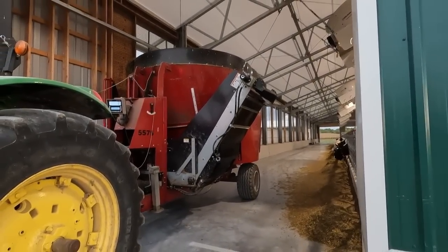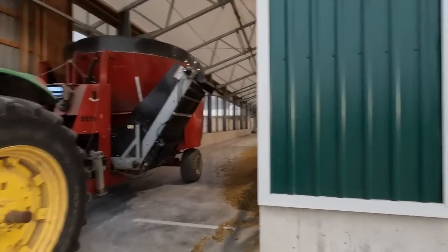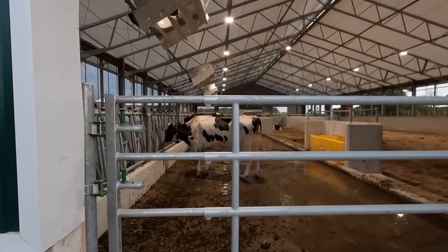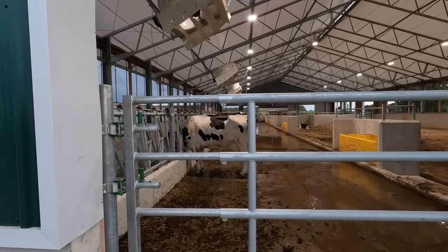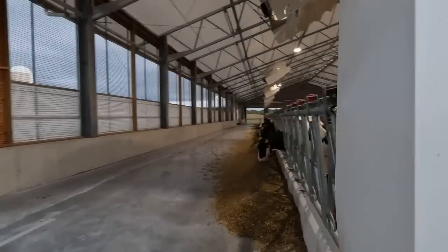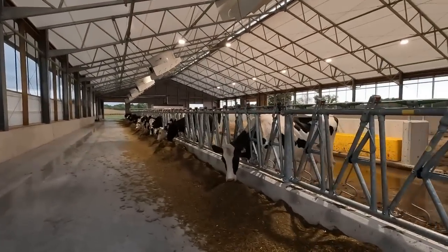All fed for the day, 24-hour feed. Oh, there she comes. Good girl. She's been a little timid. The other cows are pushing her around, so I'm glad to see her come and eat. That's pretty special. Hey, Angel.